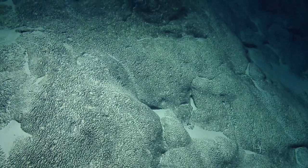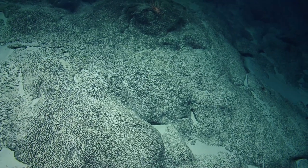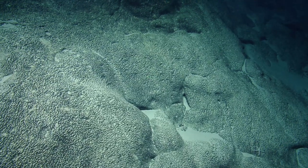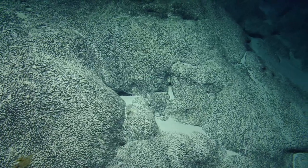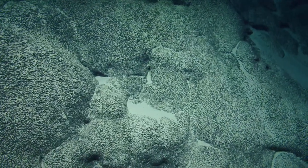Now there's another sea star in the bottom on the right. So we're getting into the sea stars much more so. Speaking of light. Yep. Your quick zoom there, Darrell.